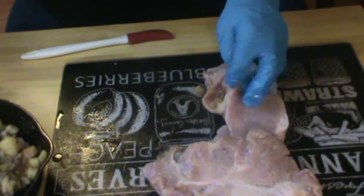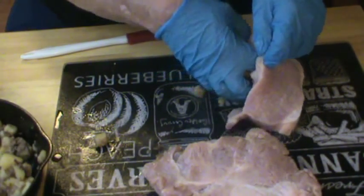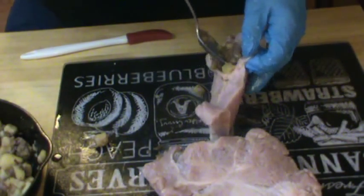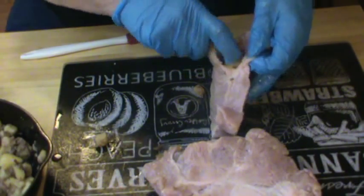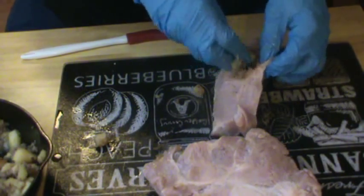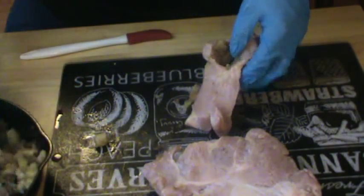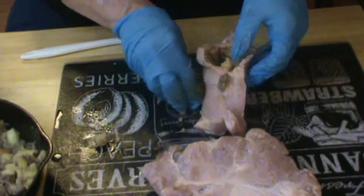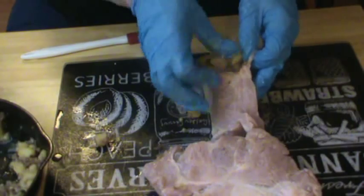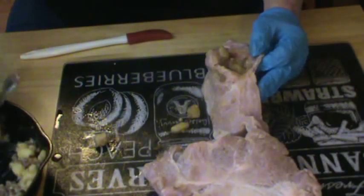I guess I need to start with a spoon. Now I have a skillet heating with about a quarter cup of oil. We're gonna dredge these with flour, and then we're gonna brown them in some oil. Then we're gonna finish them off in the oven.